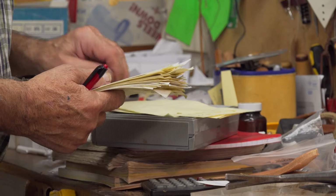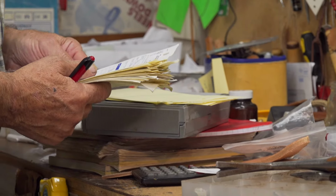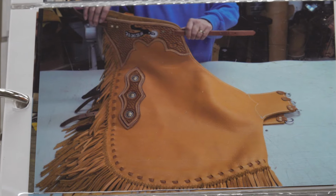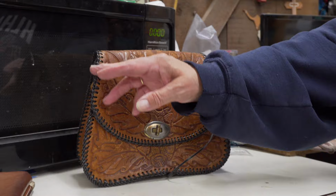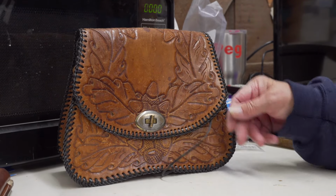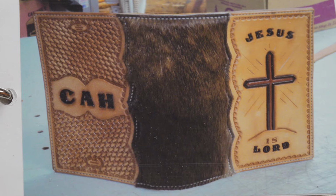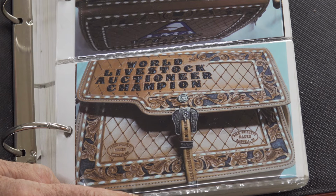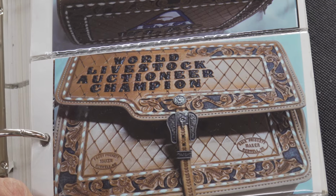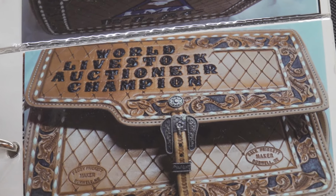All the work is custom order, and there's no shortage of those. Need to make some spur straps. The Pricketts build most anything but clothing out of leather. The lacing had rotted off of it, so I just relaced the whole thing for her. And they keep a book that displays some of their greatest hits: spur straps, book covers, even a trophy briefcase for an auctioneering competition. World Livestock Auctioneer Champion.